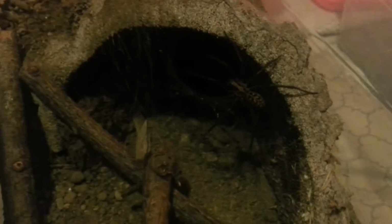Well, the cricket ran into the hide, but yeah, I don't see it lasting long. That's kind of a bummer. I was hoping to get a really good video of her attacking, because she's pretty brutal. But, oh well. All right, moving on.